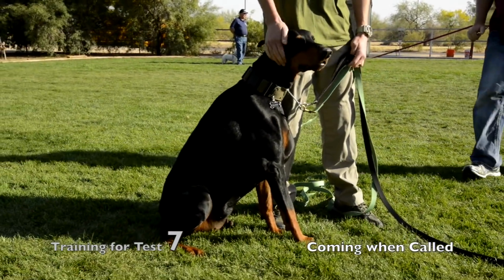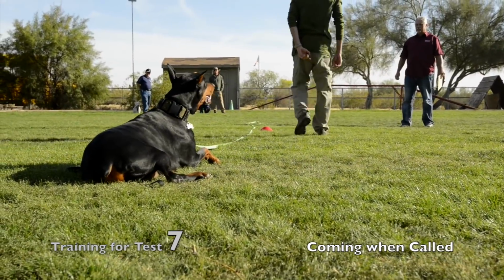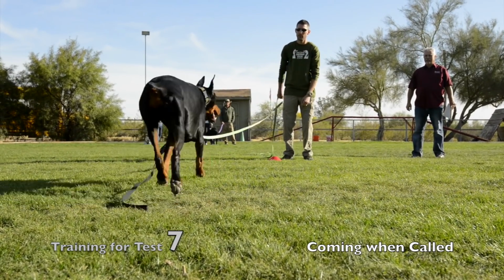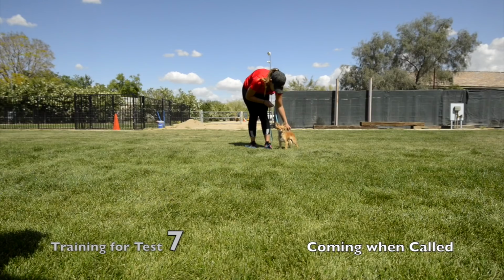I actually use a 30-foot long line so that I have additional line available should myself or one of my assistants need to recover a dog. During training, I will also allow the handlers to use the leash to prompt the dog to come into them, but obviously during the test they're not permitted to do this.